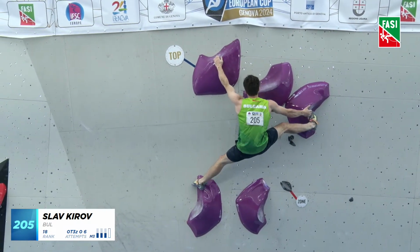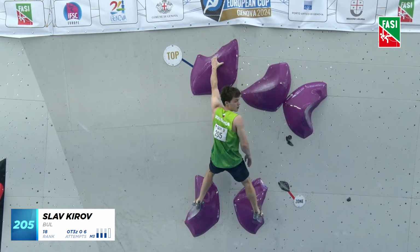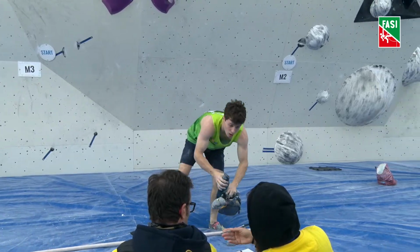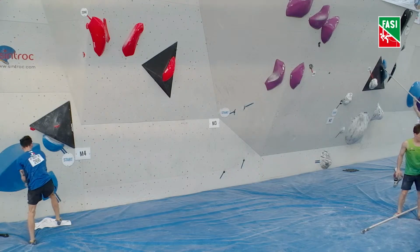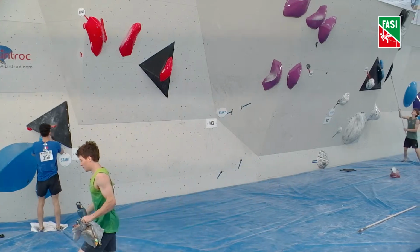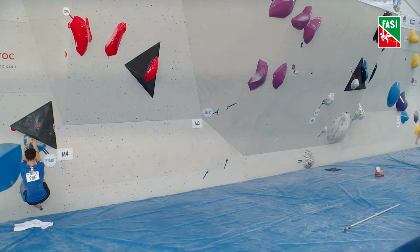Well, no problem. Ooh. Wow, full splits almost from Slav there. But decides to revert to the lower volumes to close it. Wow, that's a good flash. Yeah, a really good flash. Especially when knowing Pietro is such a powerful climber, to see him struggle in the way he did on that boulder, and then to watch someone come out and flash it in that manner, that's impressive. Really impressive.